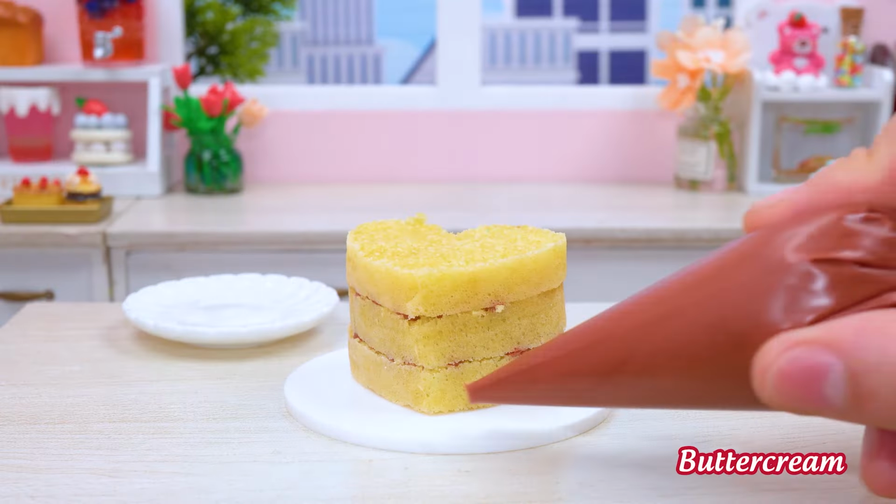First up, look at these colorful fondant pieces. Let's mold them into tiny balls. Done! Now, let's move on to the next step. Follow my lead.